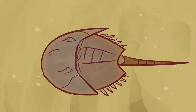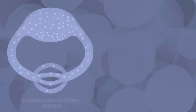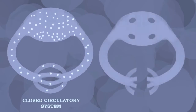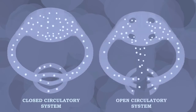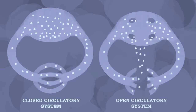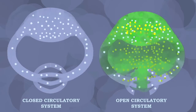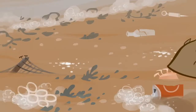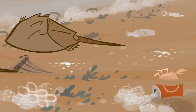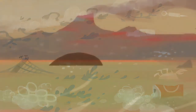Like other invertebrates, the horseshoe crab has an open circulatory system. This means their blood isn't contained in blood vessels like ours. Instead, horseshoe crab blood flows freely through the body cavity and comes in direct contact with tissues. If bacteria enters their blood, it can quickly spread over a large area. Pair this vulnerability with the horseshoe crab's bacteria-filled ocean and shoreline habitats, and it's easy to see why they need such a sensitive immune response.